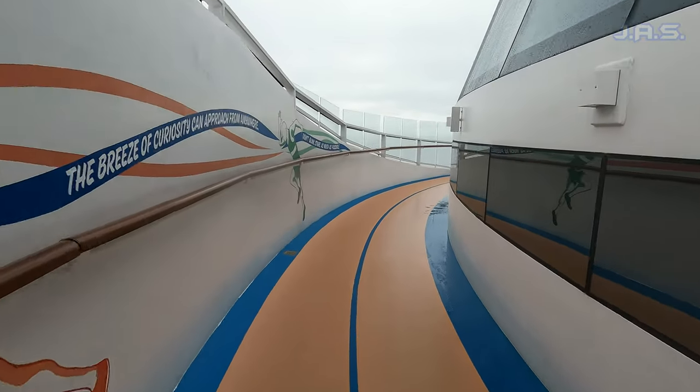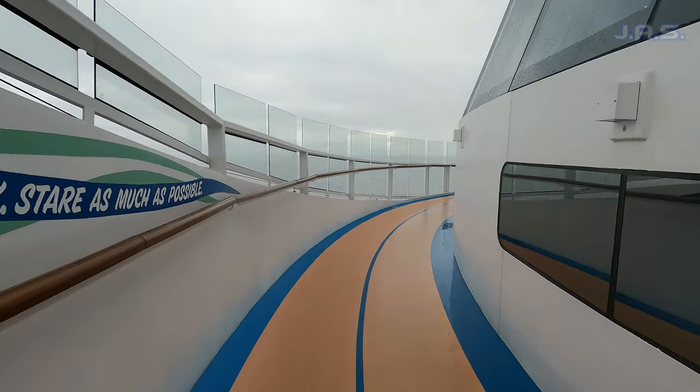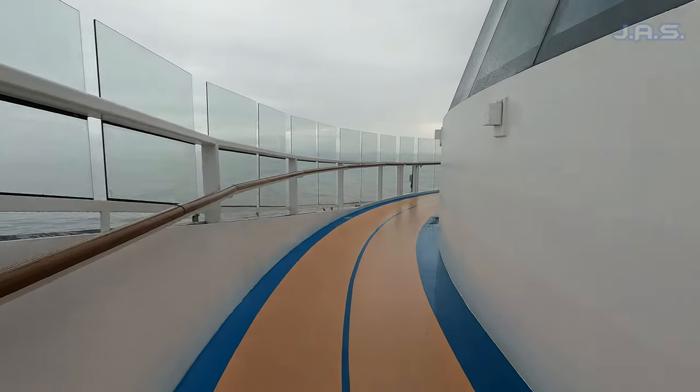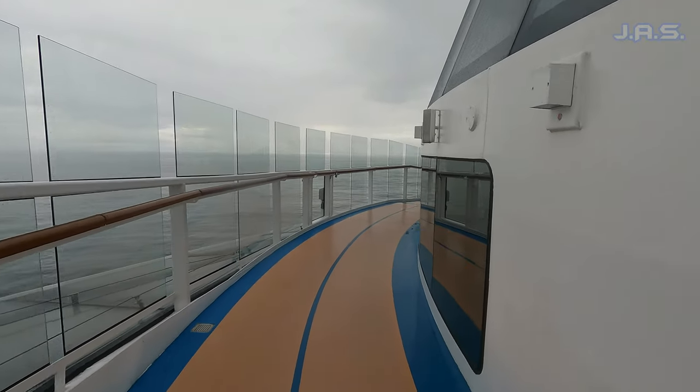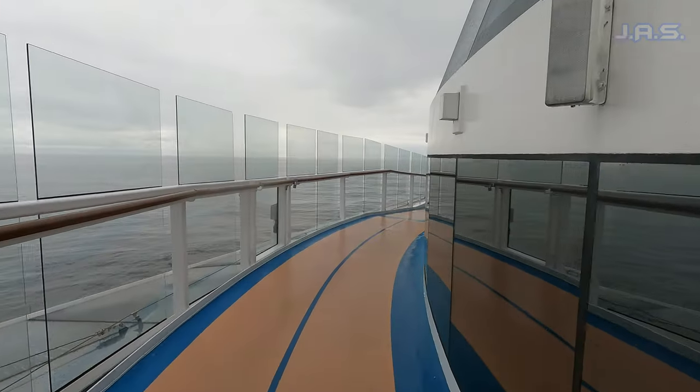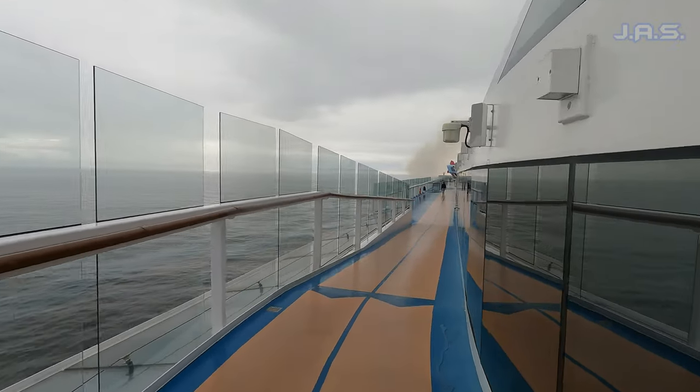Alright y'all, so I am on one of the trails that they have. This sucks. This really sucks. I thought this was a door somewhere to get inside, but apparently not. It's so cold up here. It's raining, wet. This is torture.